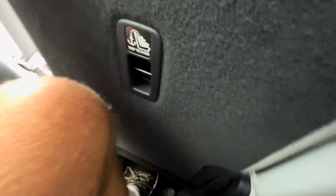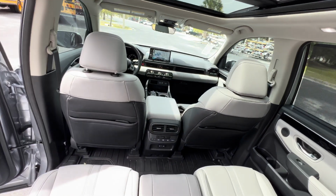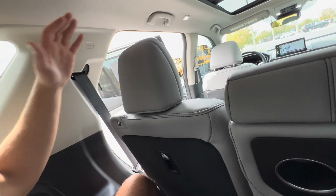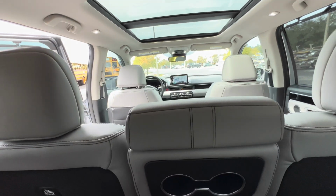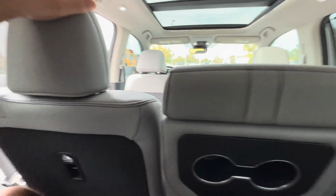So let's see what it is in the farthest back setting. And this is as far back as these back seats go. Check out the legroom for these rear passengers. I still have at least 1 inch, maybe 2 of knee room, at least 1 inch of headroom. They cut out a little bit of additional space for the taller passengers. So if you're under 6'2", 6'3", you'll fit in the 3rd row of a 2024 Pilot. This is genuinely one of the more spacious vehicles in the segment.